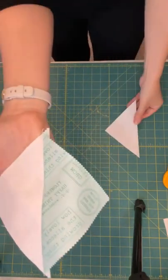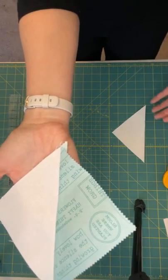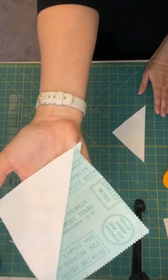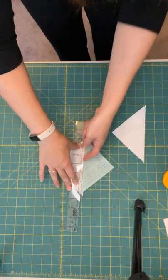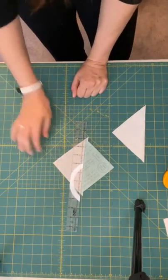And so this does add an extra little step because you're ironing, you're pressing, then you're cutting, then you're pressing again. So you are introducing another step. But you can see now, here's my ruler and it goes right up against that. And that is just going to make sure that all of your blocks are really nice.